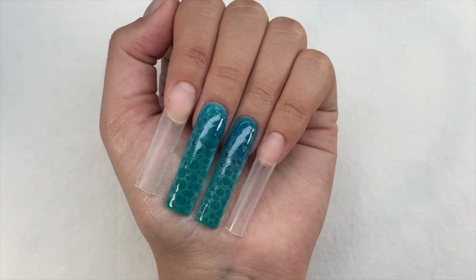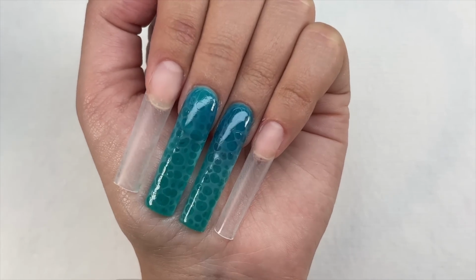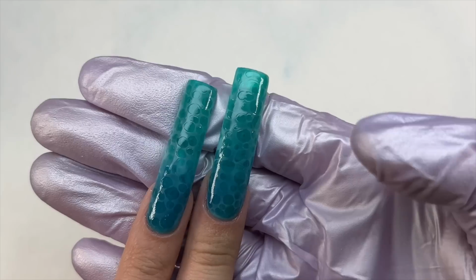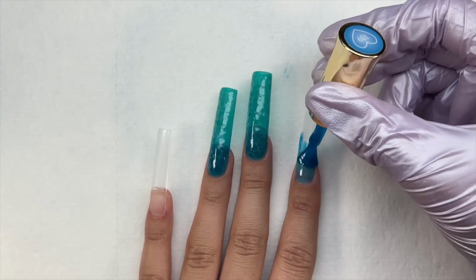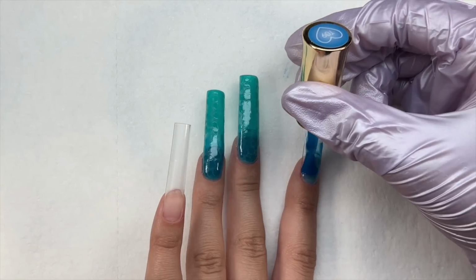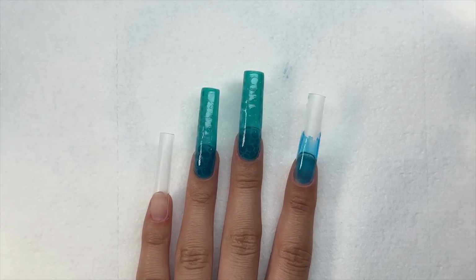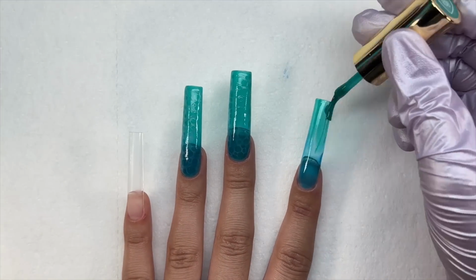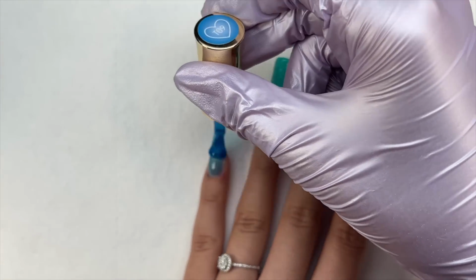Here are both of the nails, and I love them so much. I think they look so cool, and honestly, this is really an easy nail design. I think it is very easy to get that simple design. There really isn't much to it, and it kind of reminds me of the crocodile print nails because you're really just going crazy with it, and the gel polish is basically creating the design for you.